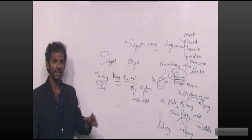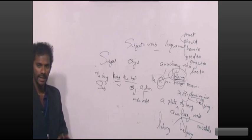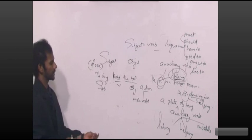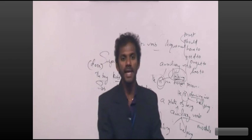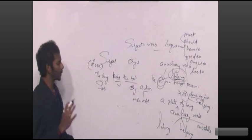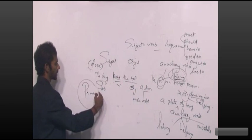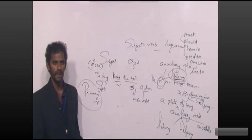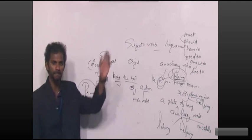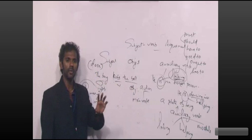The action in this sentence is kicks. Who kicks? The boy kicks. So in a sentence, the doer of an action is termed as the subject. The person or thing that does the action is termed as the subject. That means the doer of an action, or the noun or pronoun that is given primary importance in a sentence is termed as the subject. Clear? If the doer of the action is called the subject, what do you mean by an object? Or why is the ball called the object here?